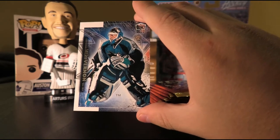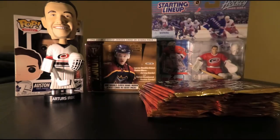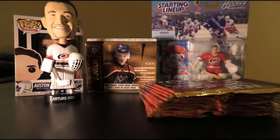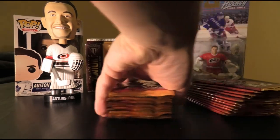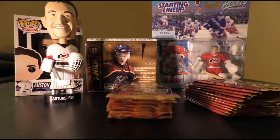Mike Vernon. Actually, that blocker I have in the museum. Bobby Holik. Teemu Selanne. Patrick Lalime. And Ray Whitney. Alright, so we have a ways to go to impress. But we still have two-thirds of the break that remains.